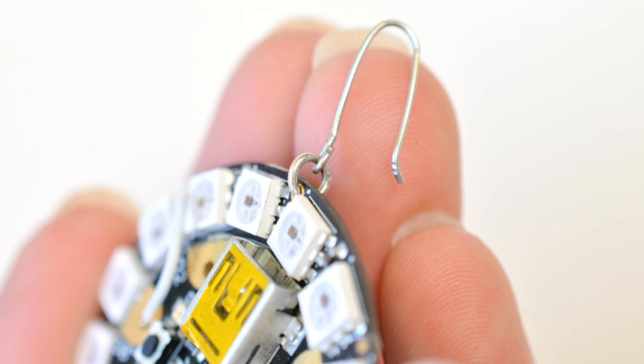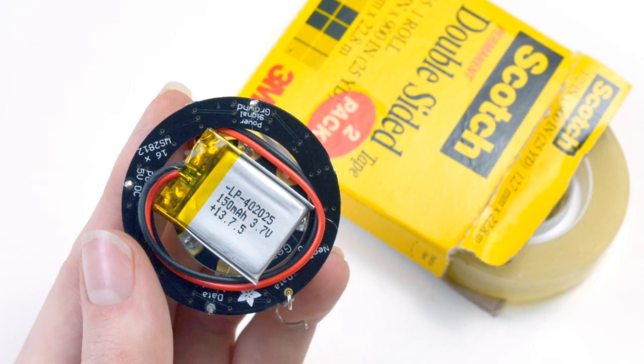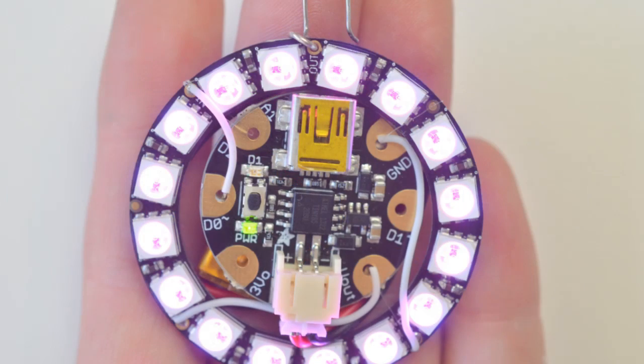You program it over USB with the Arduino IDE. You can attach an ear wire for earrings with a jump ring, or you can glue on a pendant back with some strong adhesive. This is the easier route, and then earrings require a little bit of knowledge of the jump ring. The battery sticks on the back with double stick tape, and the Gemma is supported by a little bit of clear thread, and they look really super sweet, and I'm wearing them now, and they're really comfortable. They get uncomfortable after maybe 3 hours or so.